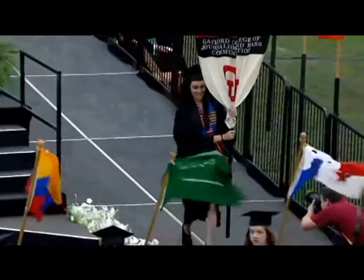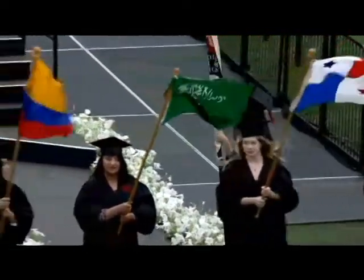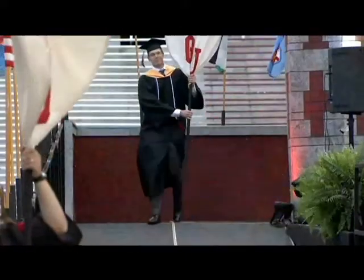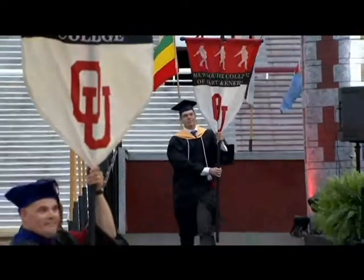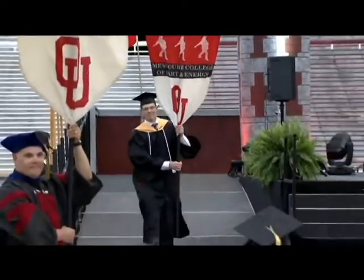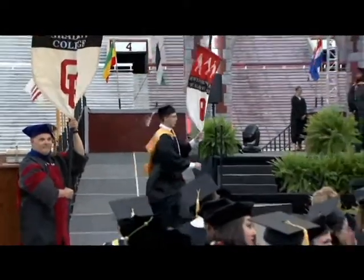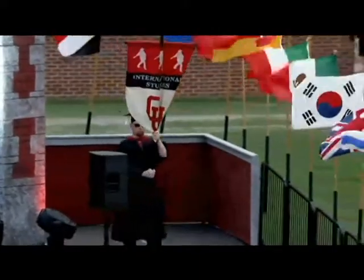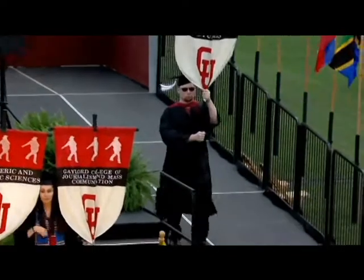Established in 2006, the Mewbourne College of Earth and Energy. Faculty marshals Kurt Morford and Siddhart Misra. The banner carrier is Josiah Curley. And established as a college in 2011, the College of International Studies. The faculty marshals are Waleed Mati and Jill Irvine. The banner carrier is James Ratcliffe.